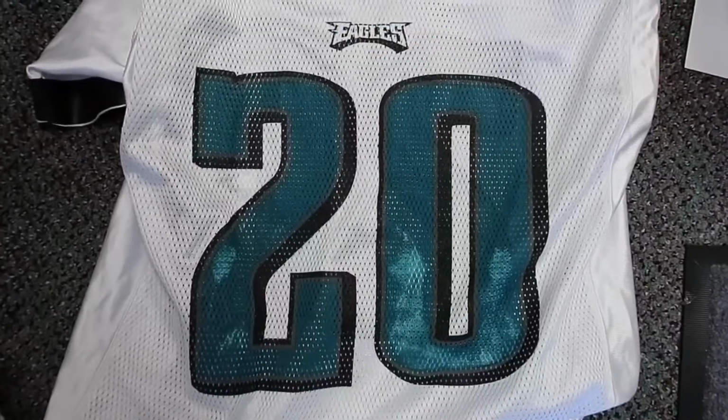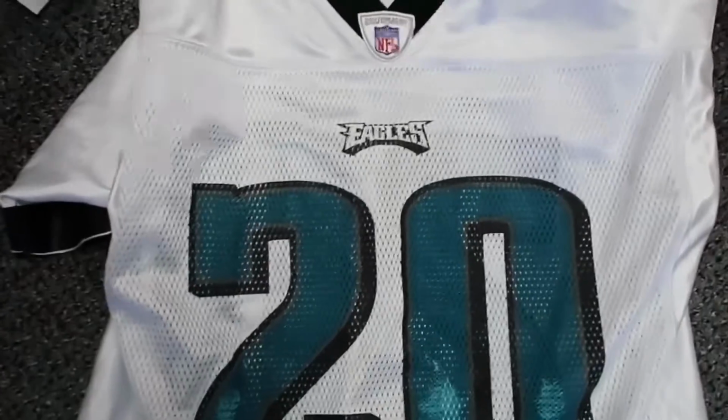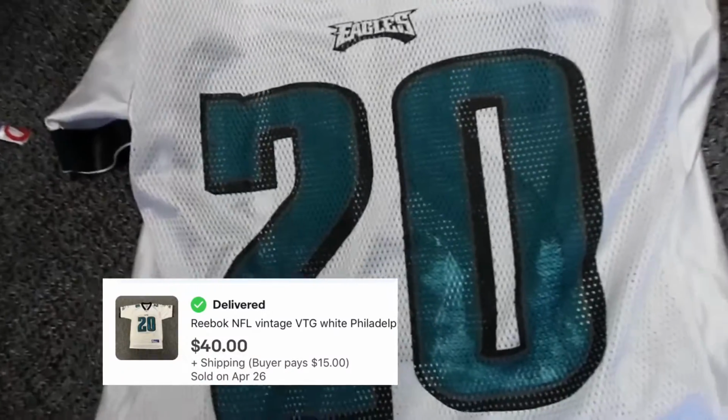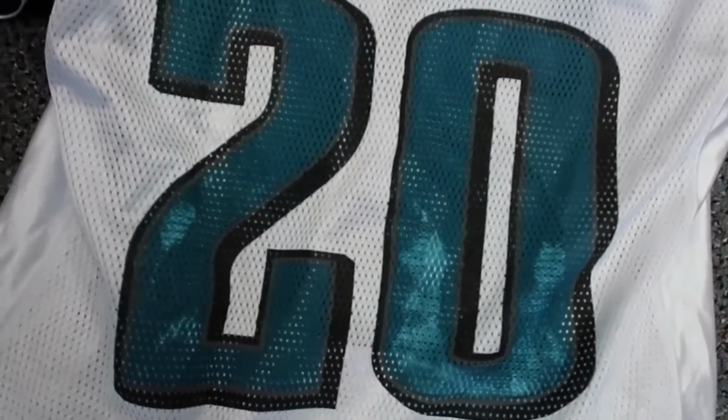on What's Shipping. This Weapon X Brian Dawkins jersey is heading to Oregon, probably sold because of the NFL draft. Very nice piece. Obviously, I'm an Eagles fan, so we love Brian Dawkins on this side. And that's what's next on What's Shipping.